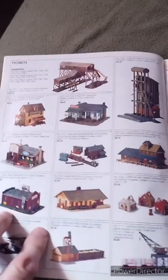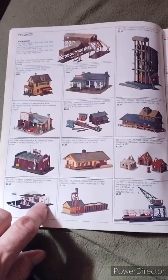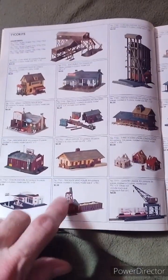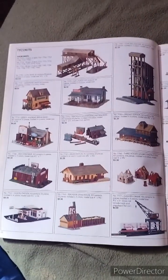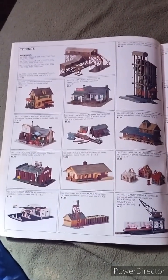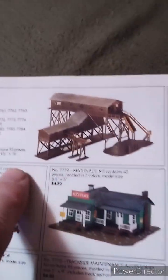Here's some more buildings. Some of them are operating, some not. Especially that one there, it looks like. Don't know, I haven't seen that one before. I haven't seen these two neither. I'll get my fingers out of the way so you guys can do a screenshot. Do a close-up of this. That looks pretty cool. And that.